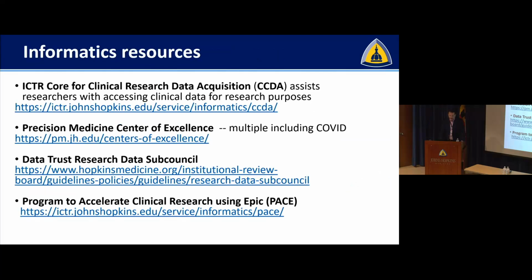And lastly, there are informatics resources. If you want to get data out of Epic, that's a great way to start many projects. First, talk to folks and understand what you're going to need in terms of IRB approval. The Data Trust Research Data Subcouncil will be involved. But if you lay things out up front, it'll be very smooth. The CCDA is a group that helps you pull data down. They offer a couple of free hours of consultation to help you understand how to set up your project.